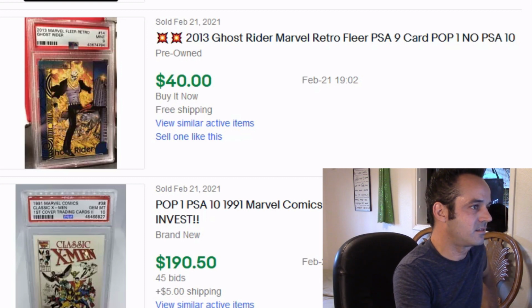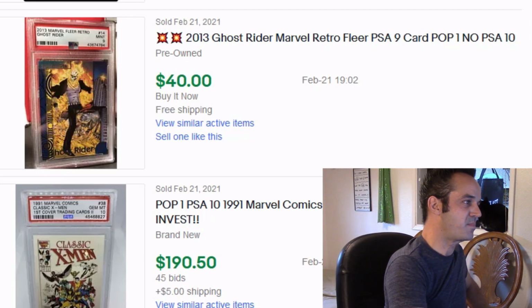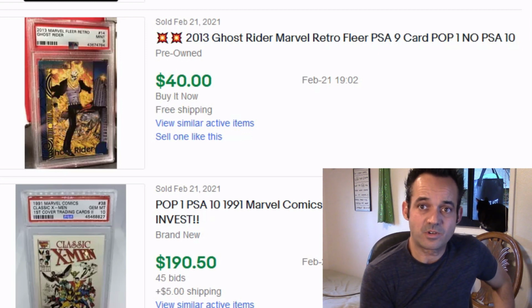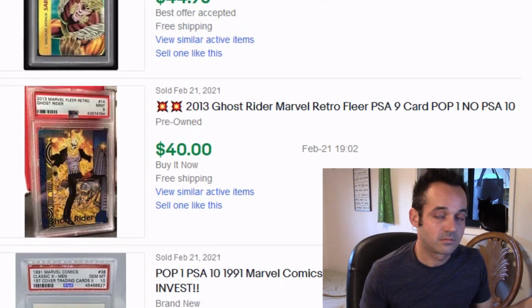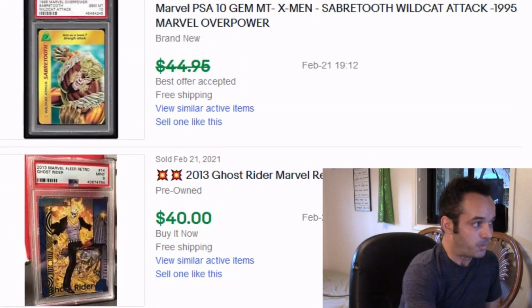Moving on. We got Ghost Rider right here for 40 bucks. That's a 2013 card. You'll see some of those mixed in with the older cards. I wouldn't advise going for these newer cards, but hey, if you think that they're good, to each their own.